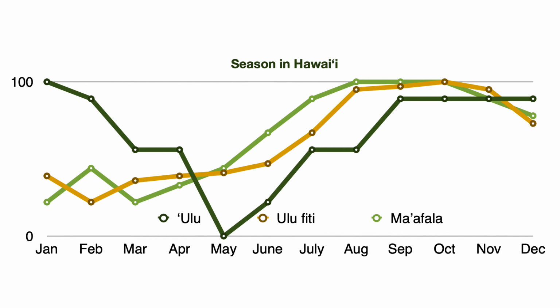And again, the seasonality of production is governed a bit by variety. So there are some differences in seasonal production of variety, but it's not huge. You know, it shifts the season a month or two in one direction or the other. So here's kind of looking at 3 common varieties in Hawaii. This is work by the Breadfruit Institute. And so showing Ma'afala, Ulu Fiti in the brown, and then Ulu Hawaii in the dark green. And again, you can see that Ma'afala is a little bit earlier. Ulu Hawaii is a little bit later, but in general, you still are hitting that peak around October time, and your season's kind of turning on around June, July.